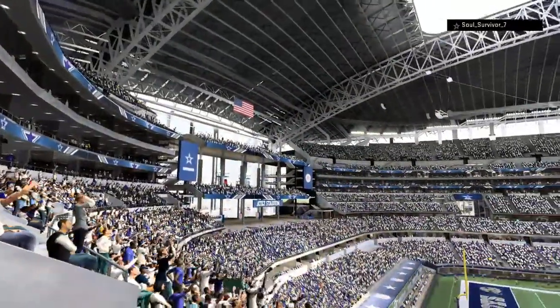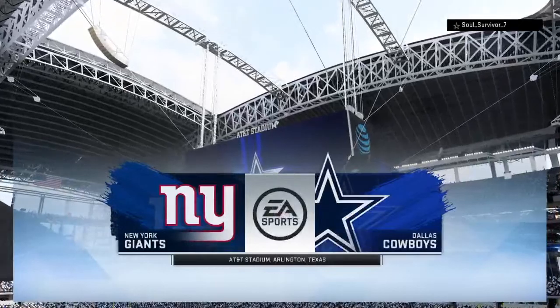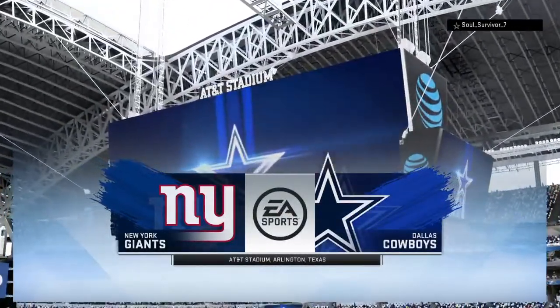Just a gorgeous fall afternoon in the heart of Texas. No weather to speak of. Sun out, roof open.